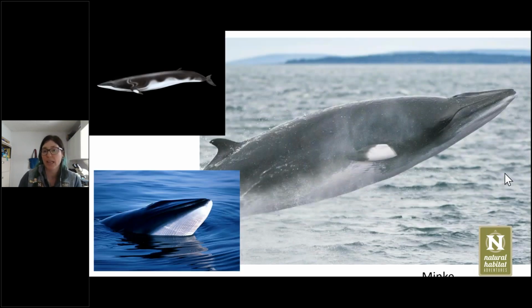The Minke whale is probably one of the more common ones that is spotted. We often even see them right from the shore if you spend some time just on the rocks by the water watching out. So Minke whales are baleen whales, so they strain out plankton for food. They eat very small pieces of food. They're about 18 to 30 feet long, so while they are baleen whales and they're with the same family as even the blue whale, they are the smallest one of that bunch.